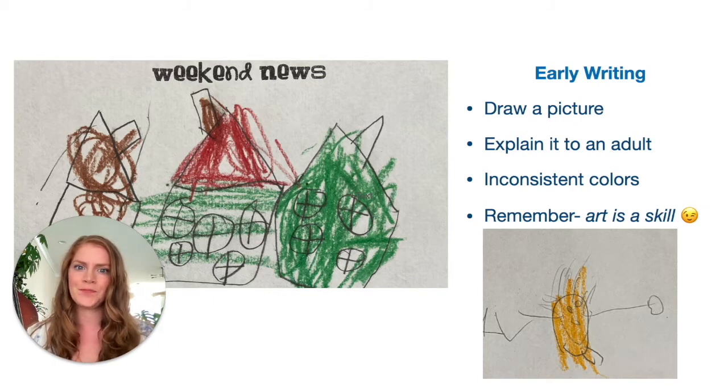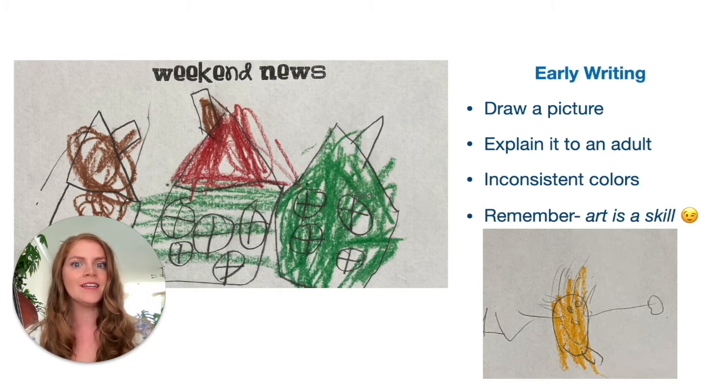It's really common to see inconsistent coloring at this point. Your child might do the entire picture in just the color purple. Over time, we can teach them to differentiate with color and get a little more spice in there.